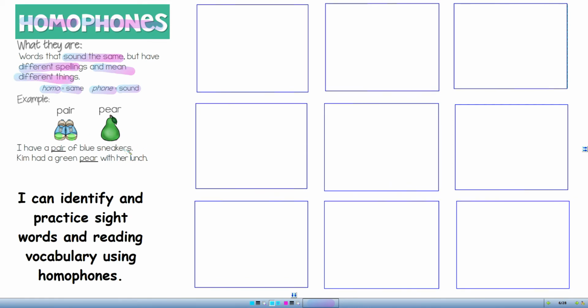If you look at this example, we have a pair of shoes and a pear the fruit. Let's read these sentences. I have a pair of blue sneakers. Kim had a green pear with her lunch. They both sound the same, but they mean different things. And if you look at the sentence around it, you'll know which one to use. You can use context clues.